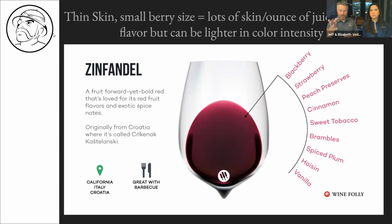So I talked about the flavors on the top there already. It can get blackberry, and I'm not saying you couldn't get a tart blackberry flavor in there, but also strawberry, cinnamon, sweet tobacco, brambles, spiced plum, and a touch of vanilla. I know what all of those taste like, except the sweet tobacco. Like a vanilla pipe smoke, you know? Yeah, I know what that smells like.